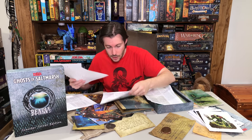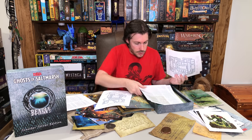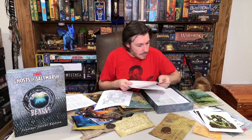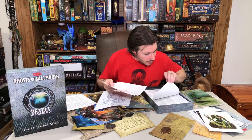And then again, when it comes to spells and whatnot, you're going to want to track that on a piece of paper or with D&D Beyond, whatever your flavor there is. You'll track those yourself on paper, but this is going to give you everything you need for that pre-gen character. Half-elf druid, very glad to see that they put a druid in here.